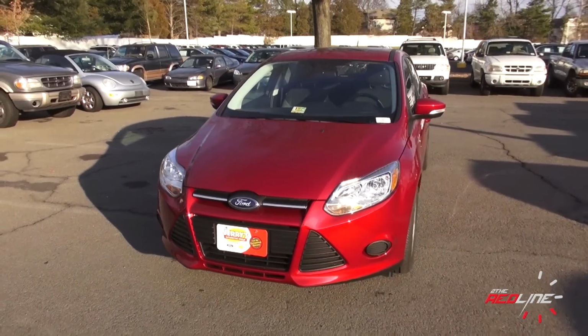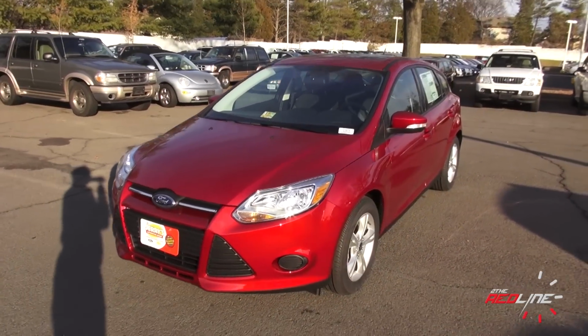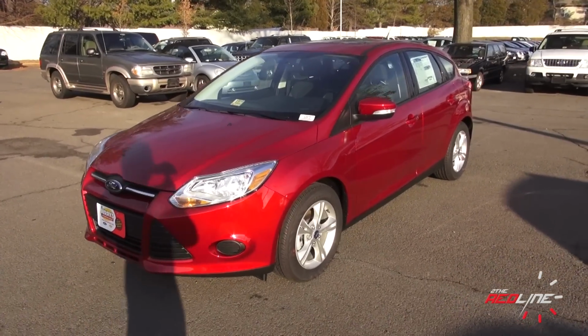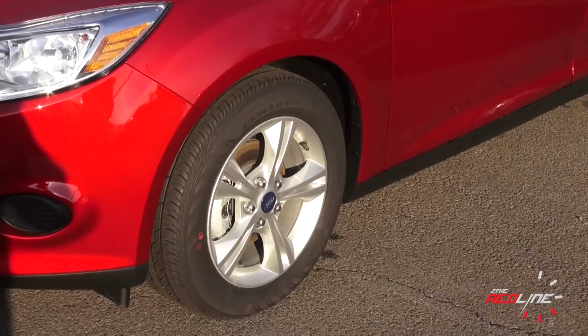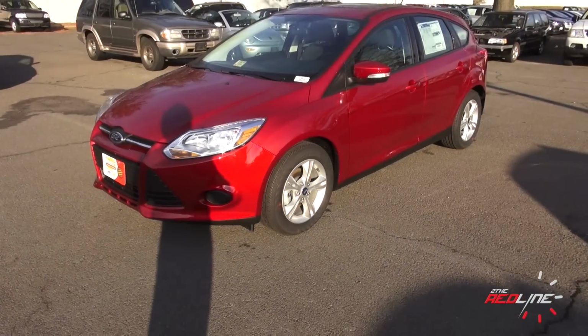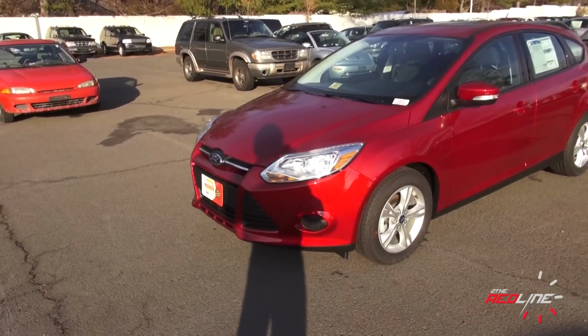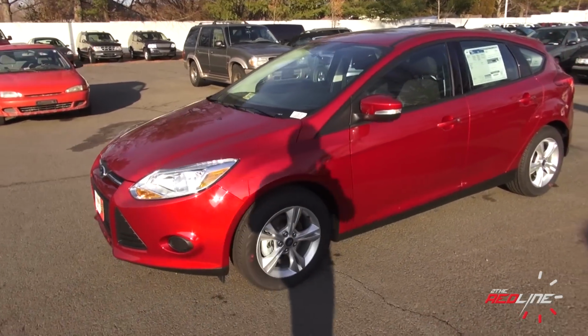Now the SE model, you can see this one's a base SE. There's an upgrade package on the SE called the SE Appearance Package, also known as 201A. This one doesn't have it. You can see those 16-inch wheels actually come standard equipment on the SE. No more hubcaps. If you choose the Super Fuel Economy package, you get those ugly hubcaps back. You can see this one does not have fog lights. If you get the 201A Appearance Package, it comes with fog lights.